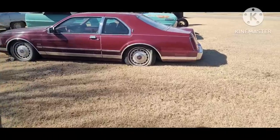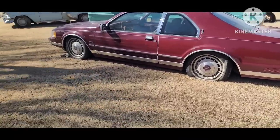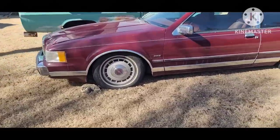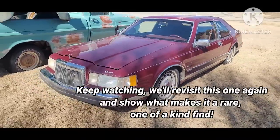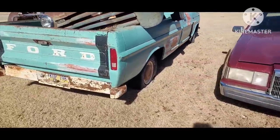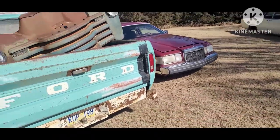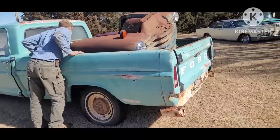This old Lincoln. Airbag nonsense. I'm just going to move on. Skipping the malaise. A girl I went to high school with had one of those Lincolns. And it was mint. And it got wrecked in an ice storm.